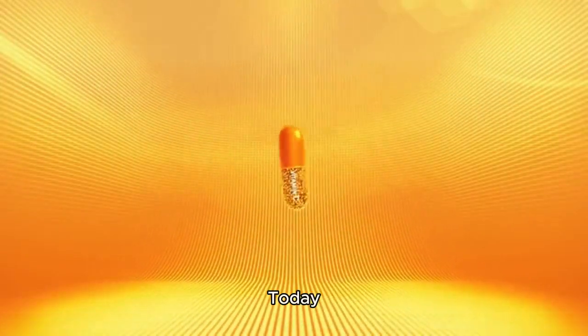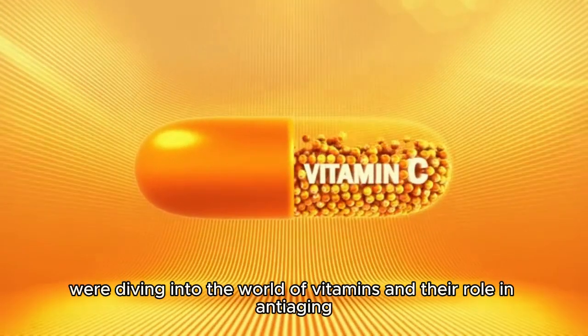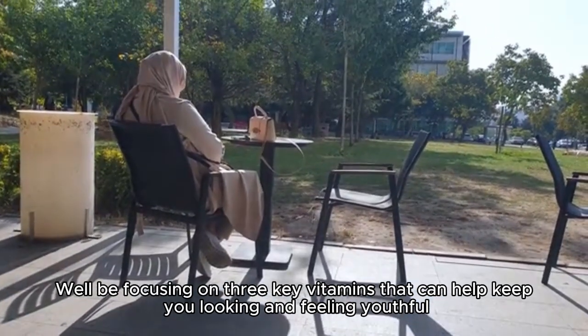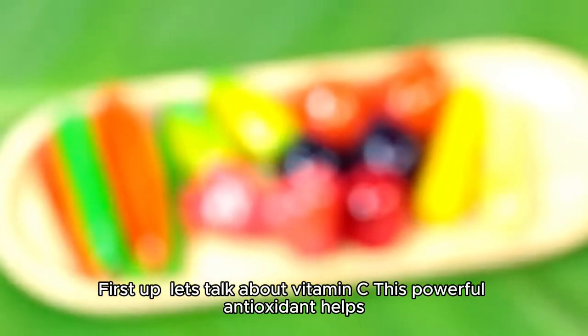Hey there friends, today we're diving into the world of vitamins and their role in anti-aging. We'll be focusing on three key vitamins that can help keep you looking and feeling youthful. First up, let's talk about vitamin C.